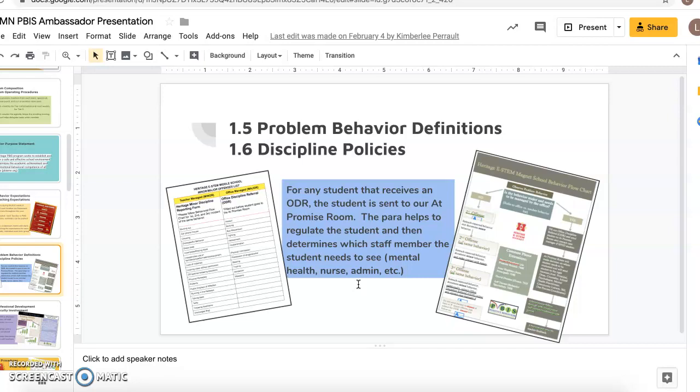Otherwise, if it's a behavior that is maybe suspendable, or it's escalated to the point that the At Promise room para can't handle it or can't discipline the child for it, then perhaps the At Promise room para will pass that student on to the assistant principal or maybe a counselor or something like that. So that's how we do our behavior and discipline at our school.